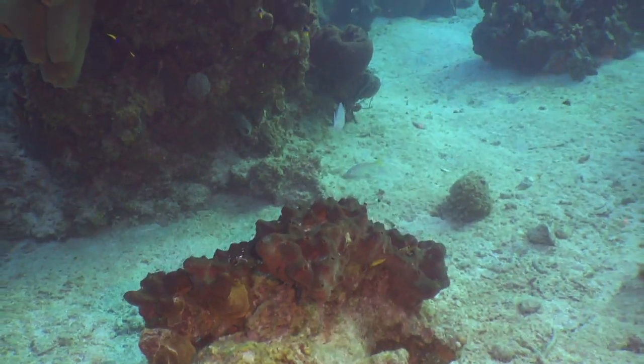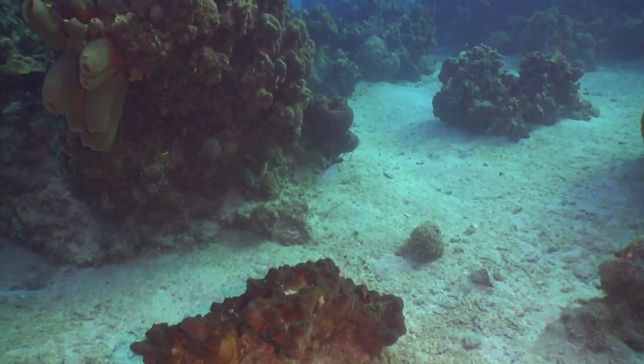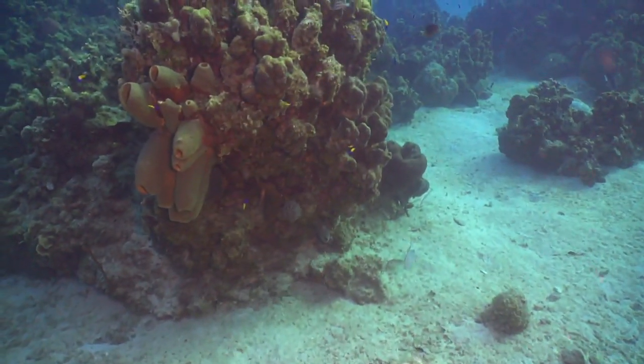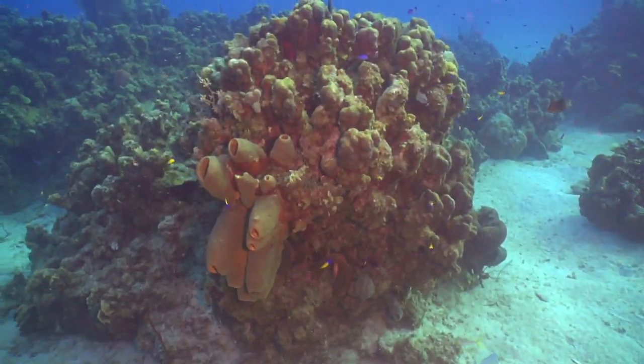Both Pat and I are getting a little bit better at identifying them, and of course the zoom makes it a lot easier for us. Yeah. Some fish can be really similar.